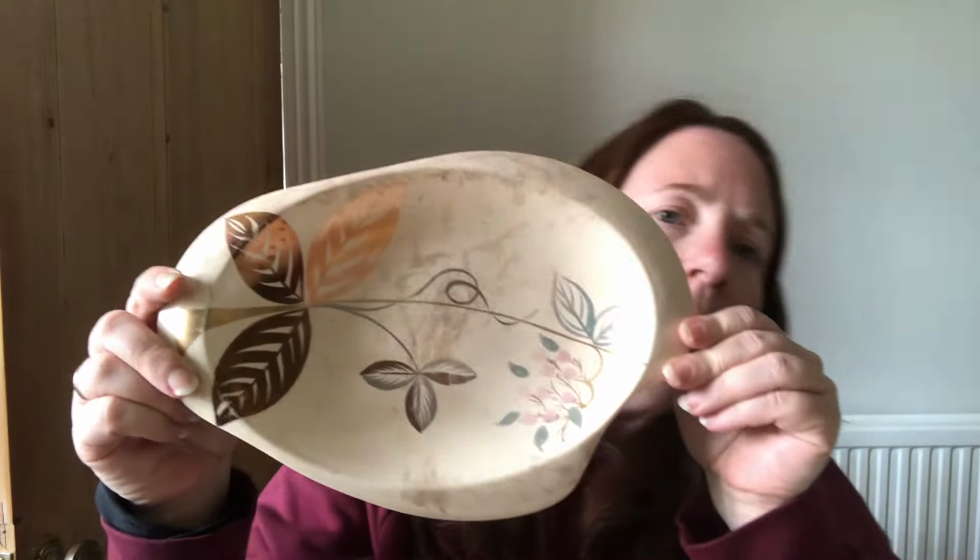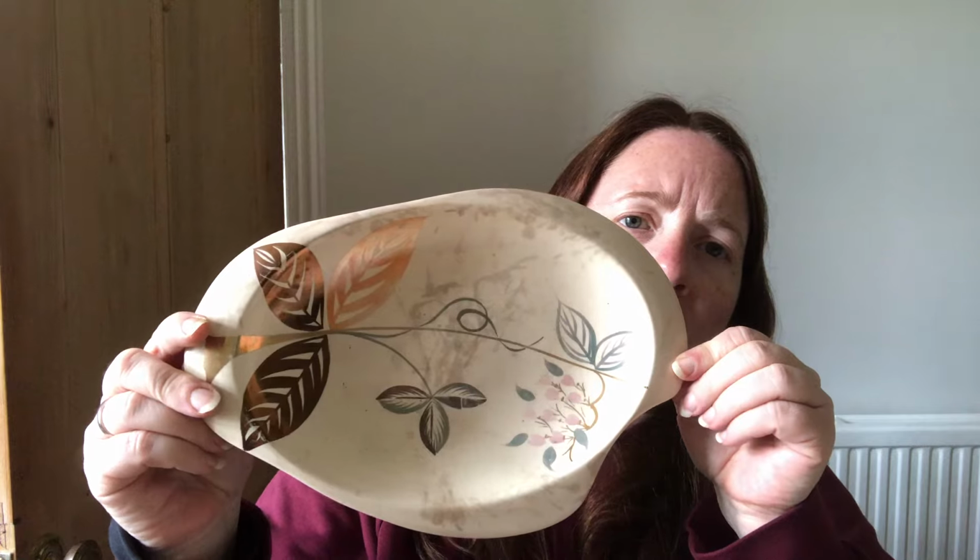A Royal Norfolk, I think. It's an interesting shape. I don't know what that's for. I don't know if that's stained permanently or if that's going to wash up nicely. I will be spending some time at the sink, I think, doing some washing up.